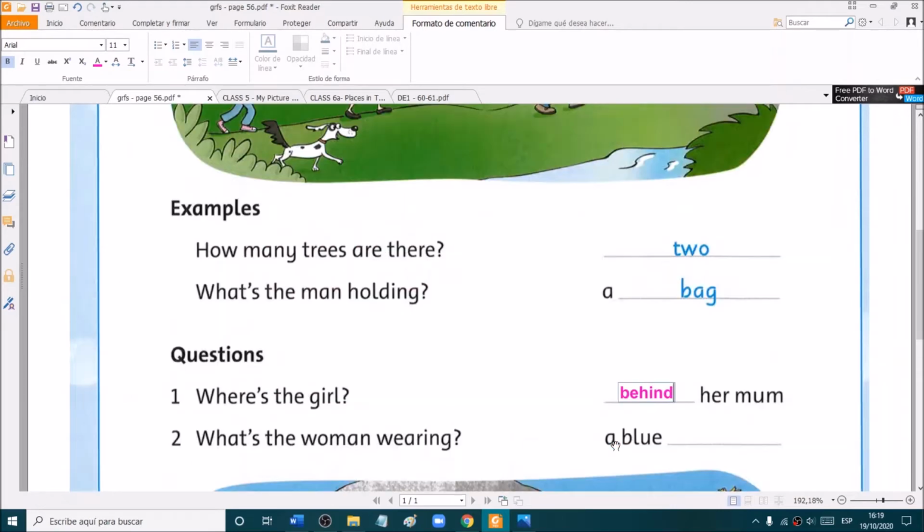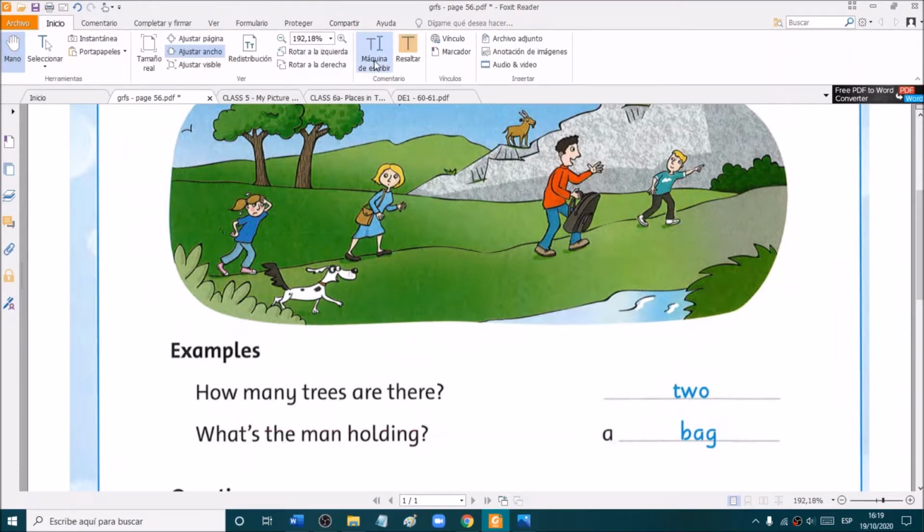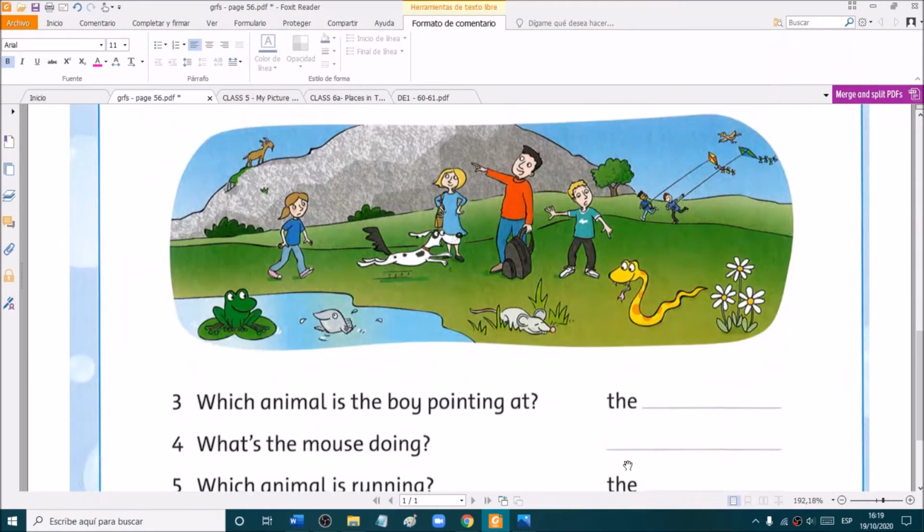Excellent. What's the woman wearing? A blue? What is this? It's very easy. A blue? Yes, very good. A blue dress. Excellent. Now, look at this picture. Which animal is the boy pointing at? Who is the boy? This or this man? Good, this is the boy and this is the father. Good, and which animal is the boy pointing at?